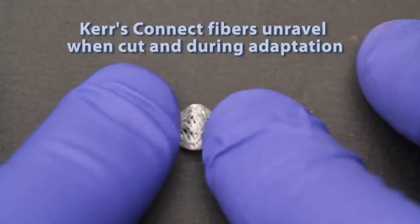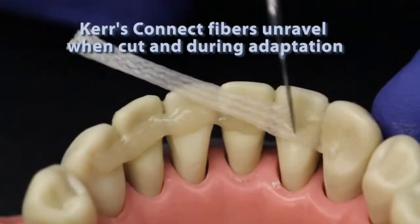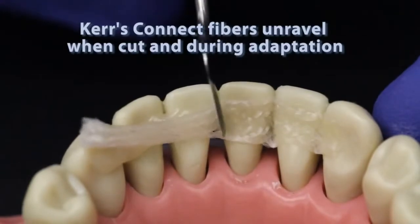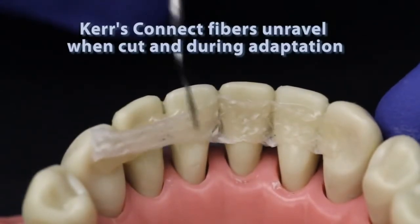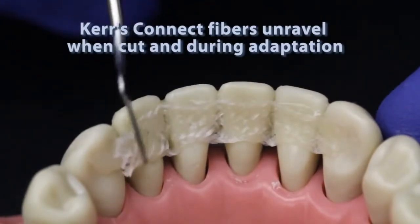Loosely braided materials like Kerr's Connect unravel during use. When making a periodontal splint with the loosely braided Connect fibers, you can see how the material spreads apart, doubling in width and resulting in an unnecessarily bulky and uncomfortable prosthesis for your patient.